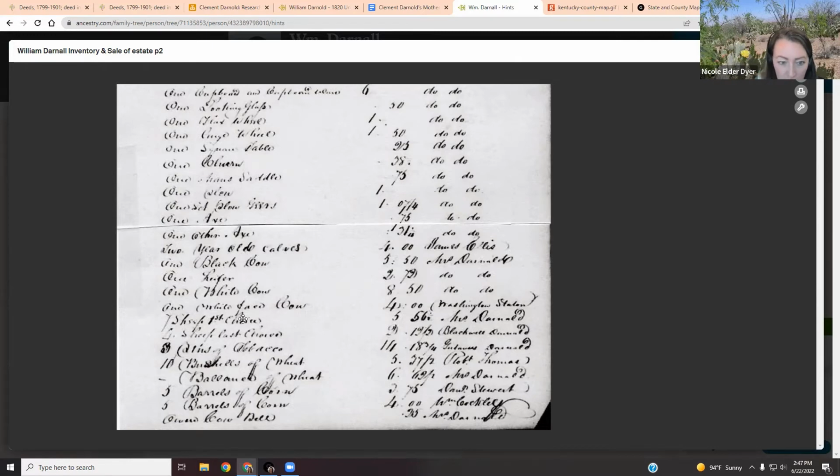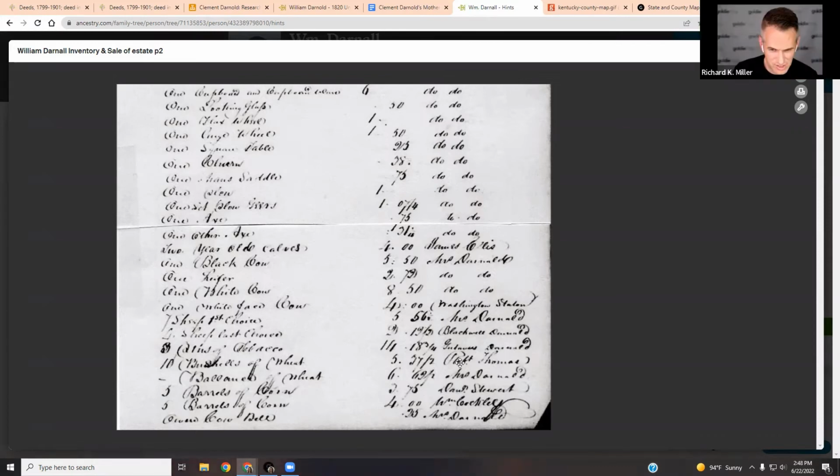Washington Stanton bought another cow. Mrs. Darnold bought a sheep. Blackwell Darnold bought a sheep. And then, what do you think that says? It's really hard. Something Darnold. Yeah, it looks like a G to me. I don't think it says Clement, but it looks like a G. It doesn't seem to say Blackwell.